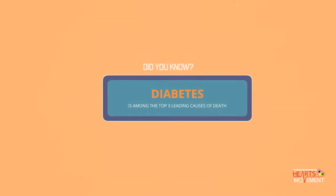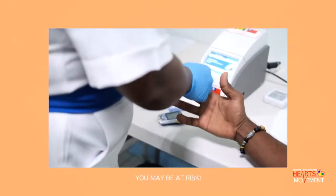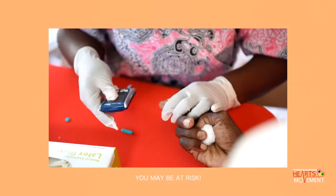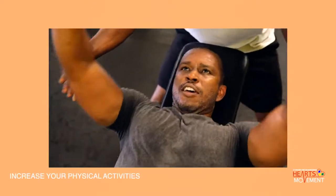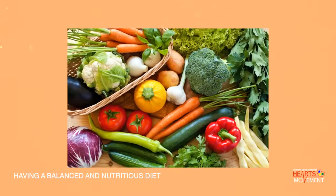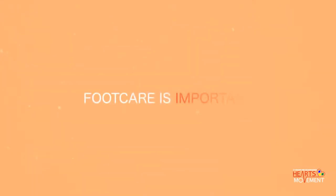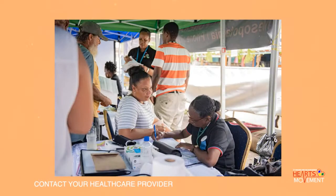Diabetes is among the top 3 leading causes of death. Are you living with diabetes? If so, you may be at risk for developing complications, especially during this COVID pandemic. Let's tackle this problem by complying with taking your medication, increasing your physical activities, eating a balanced and nutritious diet, checking your feet as foot care is important, and contacting your healthcare provider.